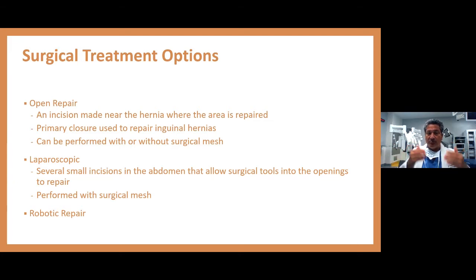With the laparoscopic and the robotic approach, because we're making smaller incisions, there is less pain, less chance for infection and mesh infections. And because we can put a bigger piece of mesh to cover the hole, the downtime of heavy lifting is only a week. So those are the differences between these techniques. Now, this is where we're talking about abdominal wall hernias.